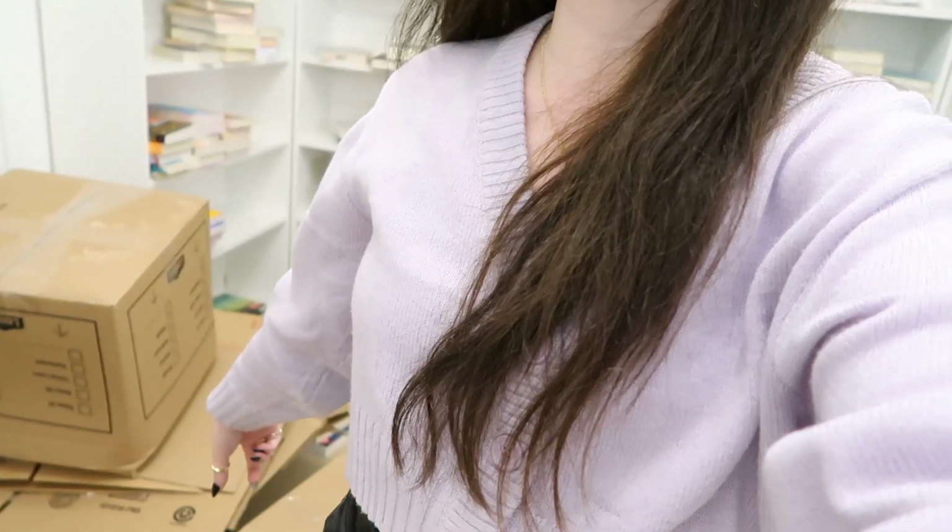I've been back at it, scanning the books, unpacking the books. I even crushed some boxes, but then I lost my scissors. I don't know where they are. I had them before I went to get dinner. I don't know where they went, but let me show you what the room is looking like currently.